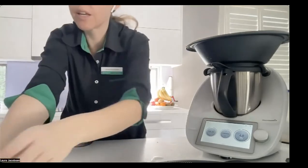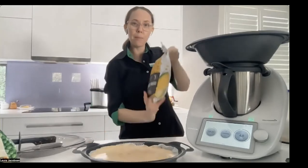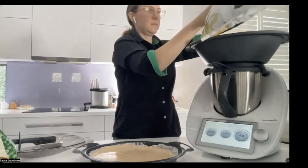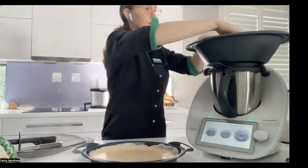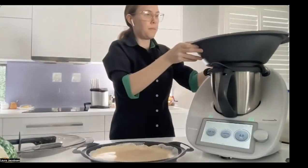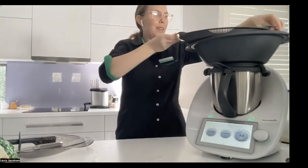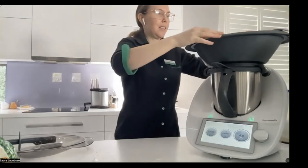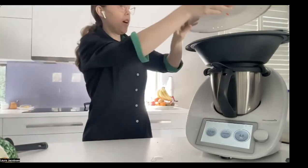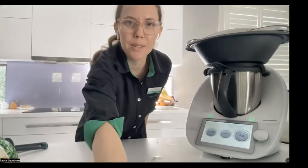I'm not completely filling the Varoma because I still need room to put my egg omelette on top. So just filling it as much as I think until it fits the tray on. I'll show you what I've got actually. So it's pretty full. And now this will sit on top. Careful so I don't spill the egg. Yeah, great. And now put my lid on. Now I can go away and 18 minutes later, the fried rice will be ready, just to add a sauce and that's it.